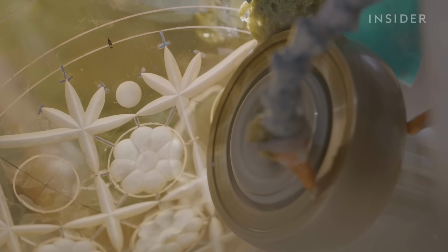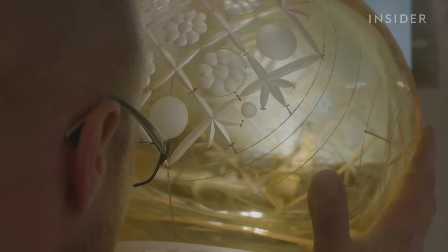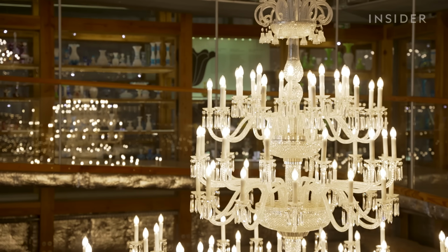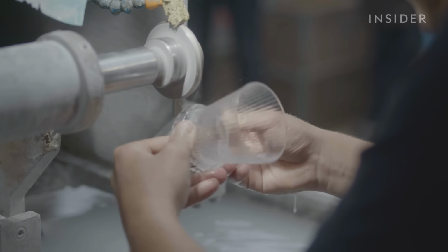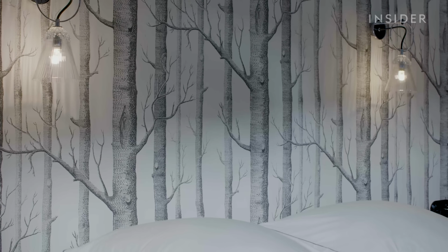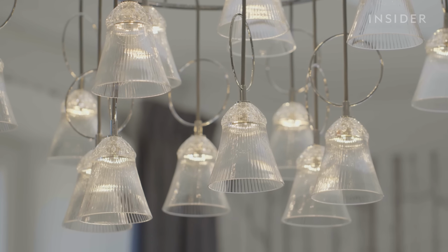They've been a staple of Saint-Louis since France's royal court commissioned the factory to make one in 1837. One chandelier can cost over $40,000. But over the years, Saint-Louis has expanded its lighting department to include more than just these elaborate pieces. About half of the factory's sales come from selling smaller lighting fixtures like sconces and lamps.